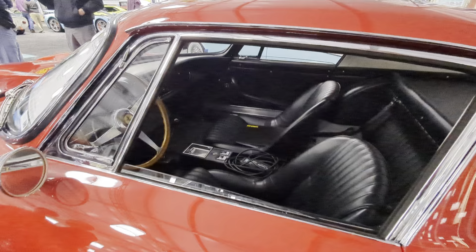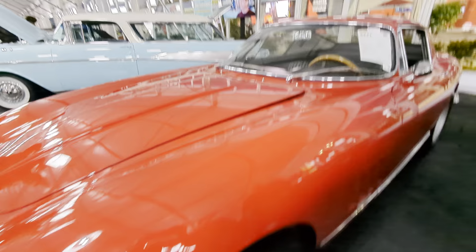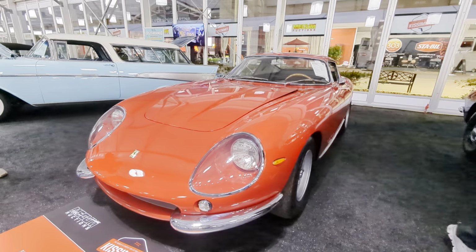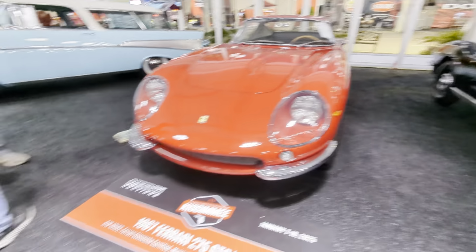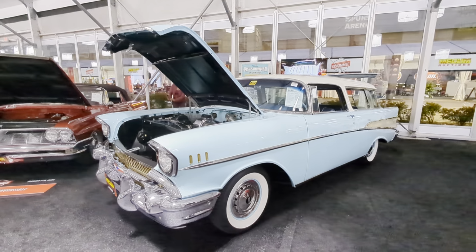And again, I have a whole video on these at Amelia Island from last year. Just search Drivin Ivan and any car and you shall find it. Beautiful 1967 Ferrari 275 GTB4. And I don't want to skip over this one. Look at this beauty. Wow.